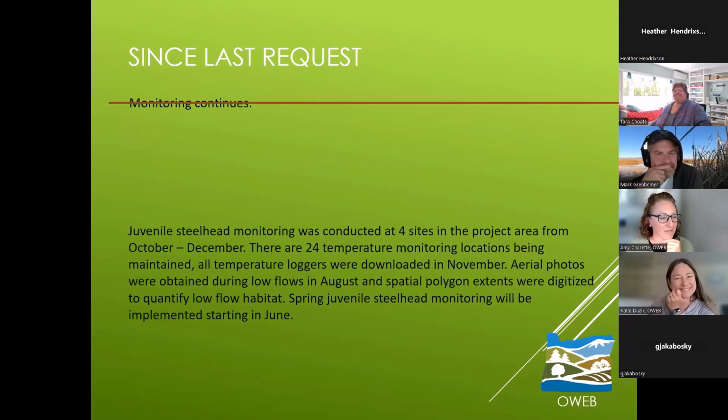So this again was one that we would not want to see, just that brief "monitoring continues" description. Instead, tell us what you have done since the last request. So maybe you're requesting 3 months or 4 months of work on this grant. Be a little bit more specific, maybe on how many sites you visited, what type of monitoring was done, or what data was collected during that time frame.